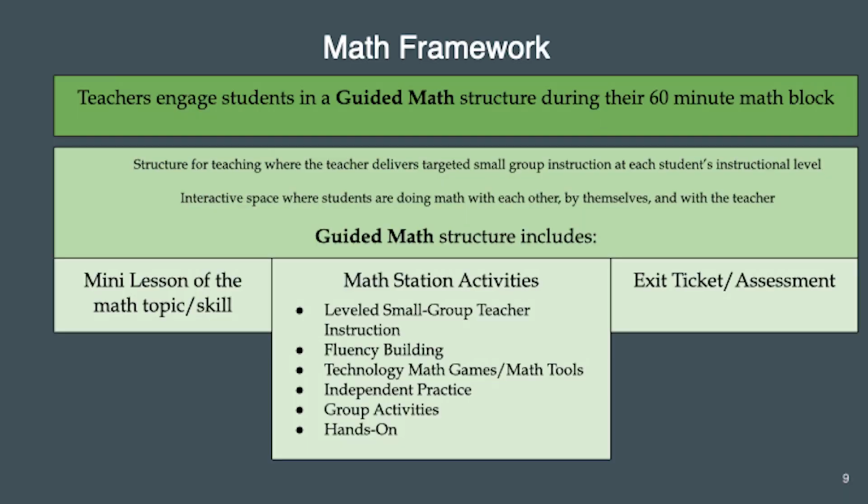So math is slightly different from guided reading. With math, we have a 60-minute math block. Within our math block, we focus on guided math. Guided math is an interactive space where students can work by themselves, with their partners, their peers, as well as working with the teacher. We divide our math lesson into 3 separate sections. Our first section is our mini lesson where the teacher reviews a topic or skill with the whole group that usually lasts between 10 and 15 minutes.